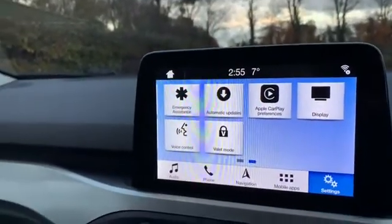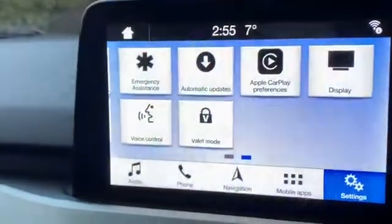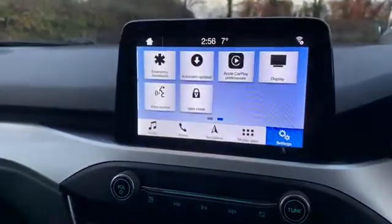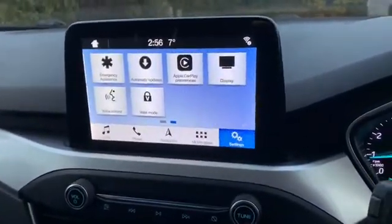Likewise here for emergency assistance, voice control. You can also get automatic updates. I'm guessing that's for the software or potentially for the satellite navigation built in on the car. But it's a very comprehensive multimedia system you've got there.